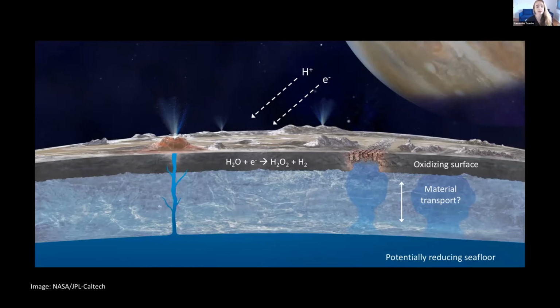Luckily, Europa's surface is a very oxidizing environment, because the surface ice is continuously bombarded by particle irradiation from within Jupiter's magnetosphere. High energy electrons and ions break apart the surface water molecules, which can then recombine to form oxidants like hydrogen peroxide, which can be useful if they make it into the ocean. And so we know hydrogen peroxide is on the surface.